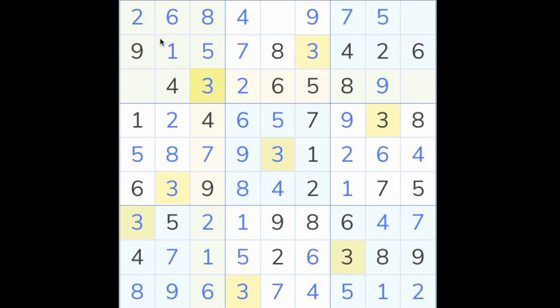Now 1, 2, 3, 4, 5, 6. We don't have a 7 yet, so that's got to be a 7 there. Now we don't have much more to finish. There's 1 number missing here. Do we have a 1? No, we don't. So that's a 1. And we can count along this row. We have a 1, 2. Do we have a 3 anywhere? No. So that's a 3 there.